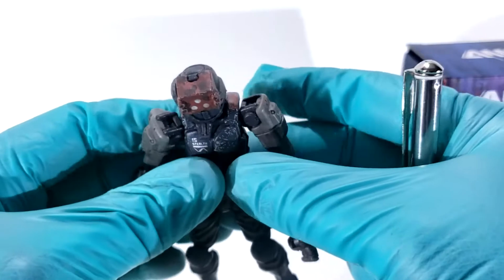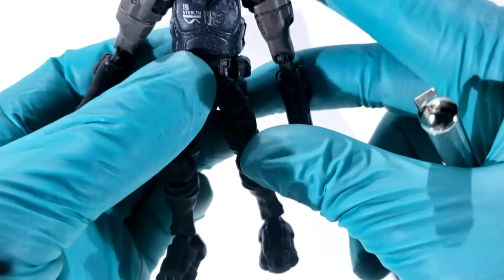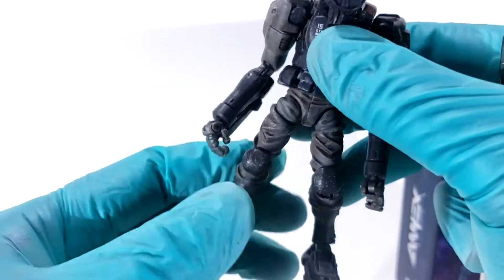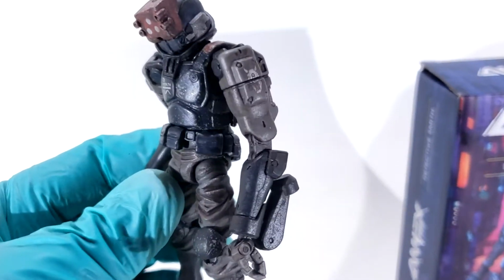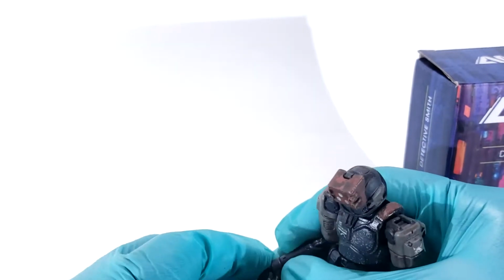And again, these are not 6-inch, these are 3 1/4. So they are in scale with classic G.I. Joes and the 4-inch Joes. I would say about 4 inches, but they kind of differ in scale. But this one is nice, and he holds the accessories pretty good.